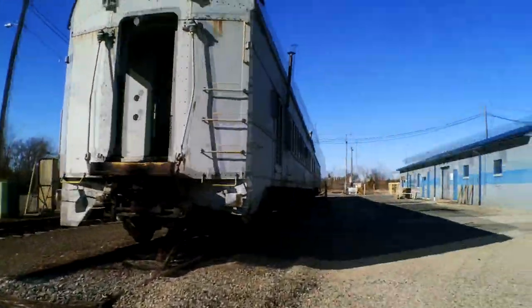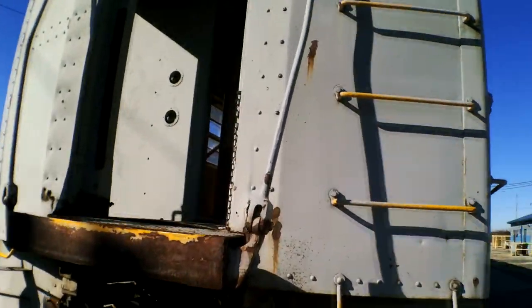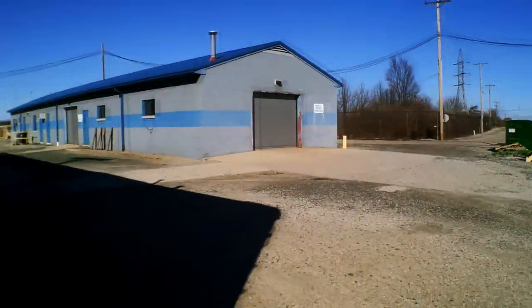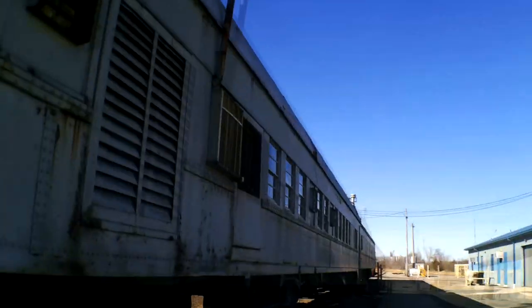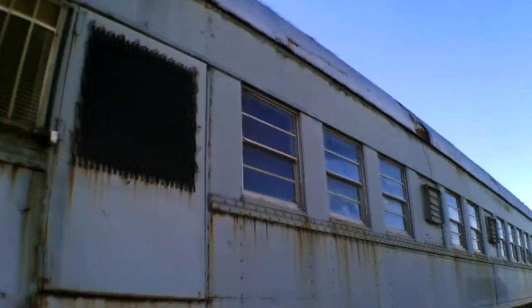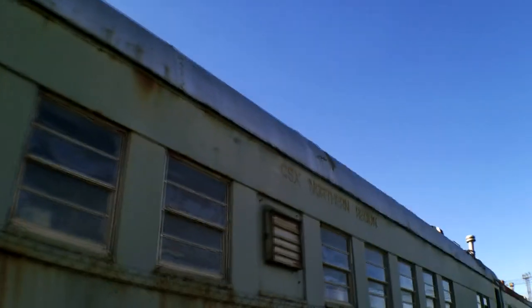Oh man, let's have a look. These are beautiful. And you can walk right into them. They're wide open. I feel like I'm going to get arrested though. Let's have a quick look. What's this say? CSX. And these are old.